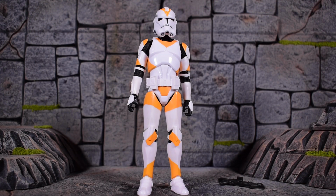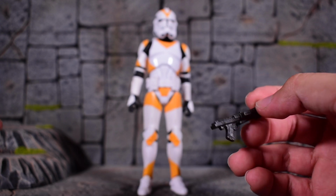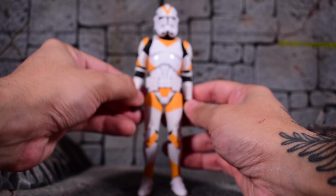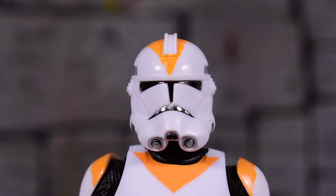They did it right. So as I mentioned, only a blaster gun, blaster rifle, whatever you want to call it, and that's it. Typical stuff, reuse mold, all that jazz. Now let's take a closer look at the figure so we can take a closer look at the paint apps and the details. Alright, so here's a closer look at the helmet.